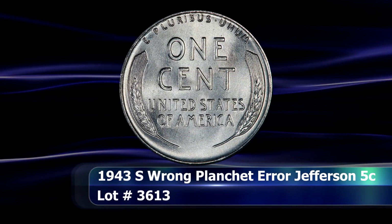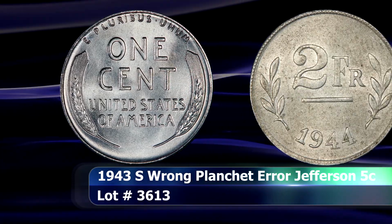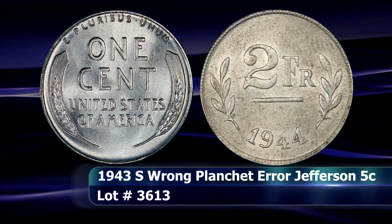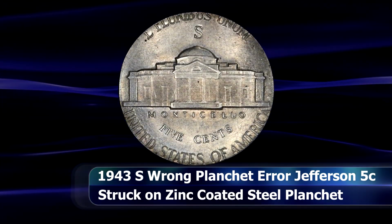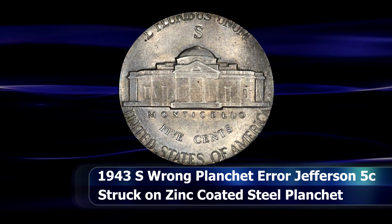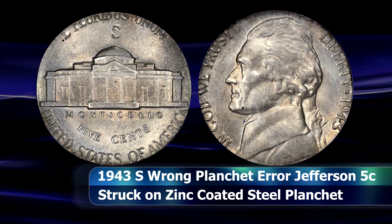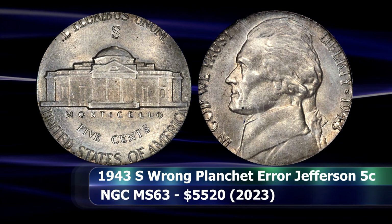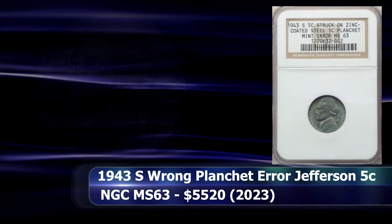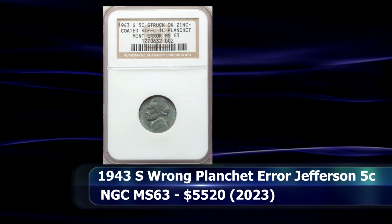In 1943, the US Mint made Lincoln pennies from zinc-coated steel, and in 1944, what was left over from those planchets were then put to use to mint 2 franc coins for occupied Belgium. But what we see here is an error coin, where one of those steel planchets was inadvertently used at the San Francisco Mint to strike a Jefferson nickel instead. NGC gave this coin a grade of MS63, and at auction it sold for $5,520.